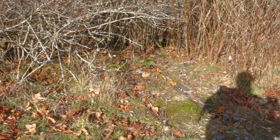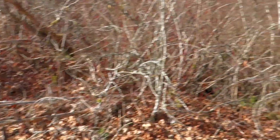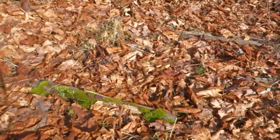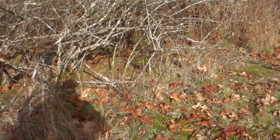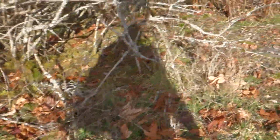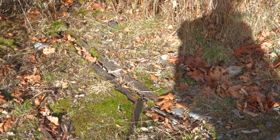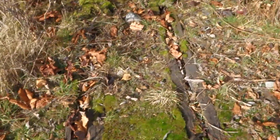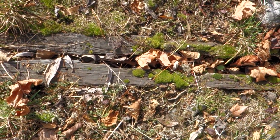That's a great photograph right there. Shows it. Looking south. So here's the end of the siding. Some of the old ties in the ground. My shadow. I'll walk past and show you. There are the ties.